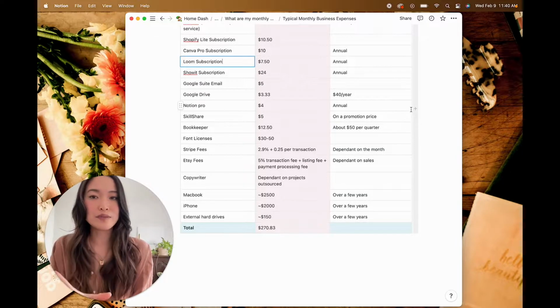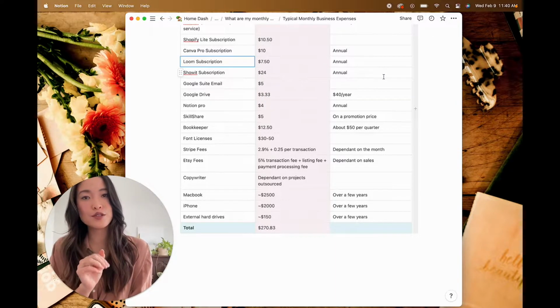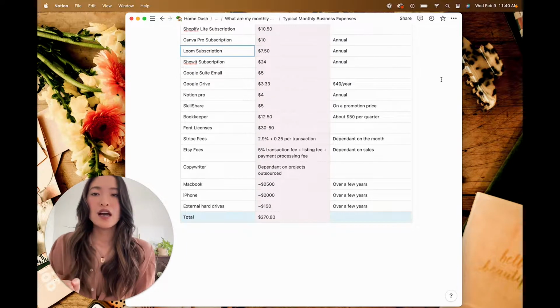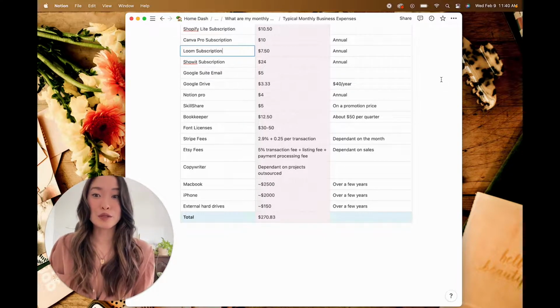It's a website builder. It's amazing. I pay $24 a month. Again, I'm on the annual subscription, so I do save a couple bucks a month on that. Google Suite, which I think they call Google Workspace now, but because I've been using them for so long, I'm on the old plan, and they still call it Google Suite.